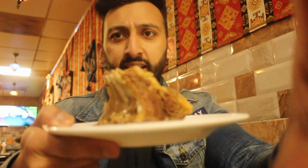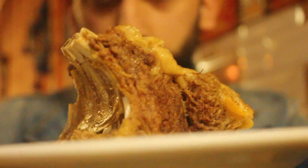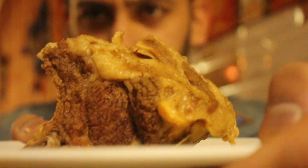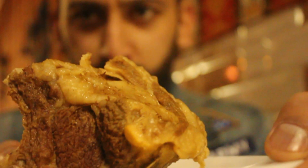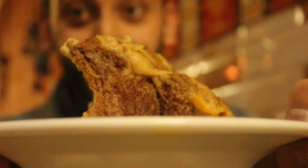I'm gonna lift it up first. Let's look at that from an aesthetic perspective. Just look at that. That is the lamb koozie. Very fatty, I can see, but I'm sure it's going to be very delicious. Here we go. We are going to break off a piece. Oh my god, very fatty, very fatty. It just comes off the bone really easily, which has been slow cooked.